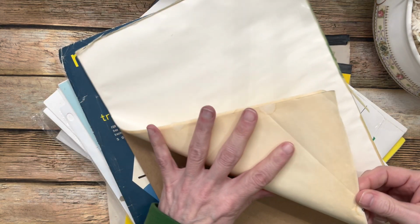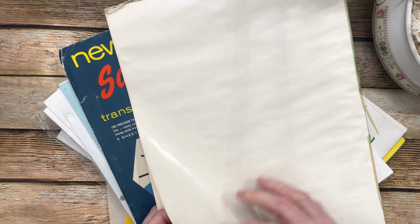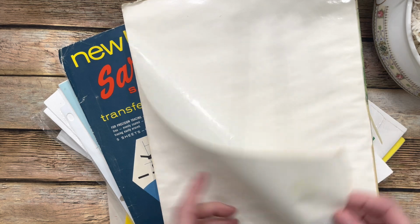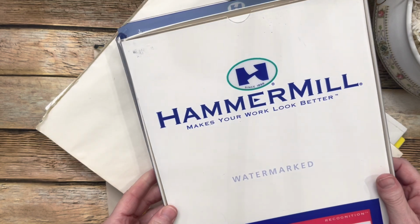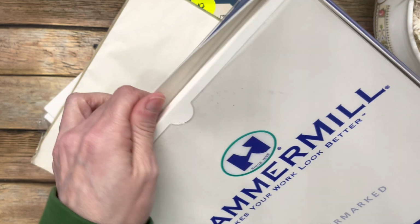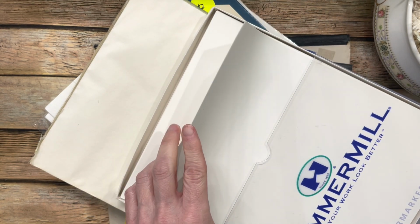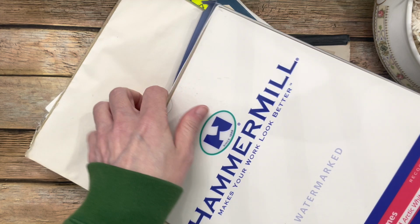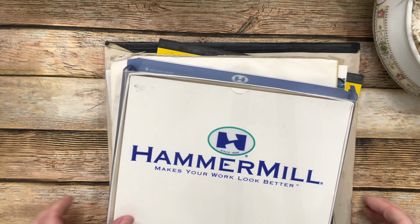Oh, and this looks like more, well no, actually this is probably something like a palette paper is my thought. There's no cover. But it's like a wax or plastic coating on top and just regular on the back. So I'm thinking that's like a palette paper. And this was pretty neat. This is hammer mill paper, inkjet and laser. But I'm gonna say it's watermarked. So this paper, I'll use it, printing digitals and stuff like that. So that was all in there.